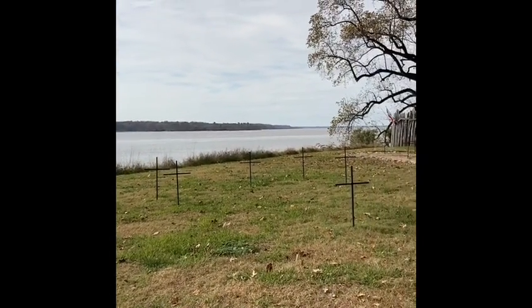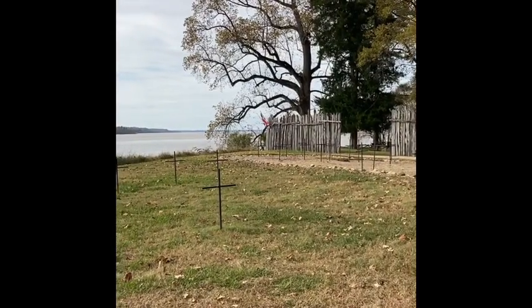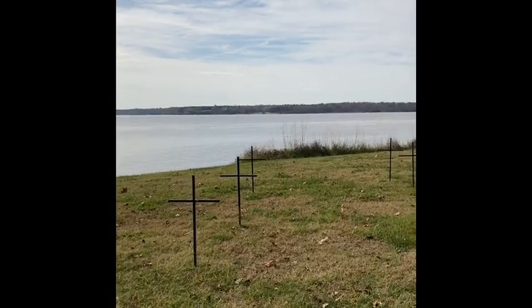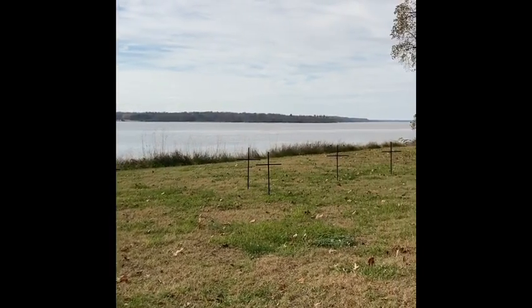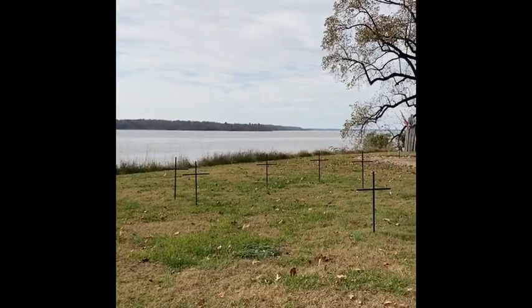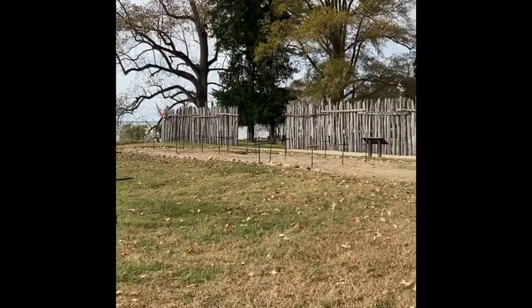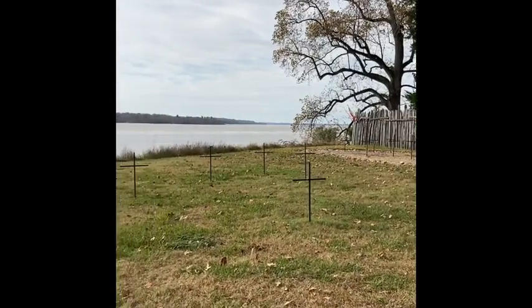Okay, so for us as archaeologists, if we are digging graves or digging and looking for things in those graves, we're probably going to find a lot of bones that belong to a lot of different people. So the job is to really figure out who owns what. But I always like to point out these crosses because this is probably a good spot where they buried a lot of people right outside the fort.